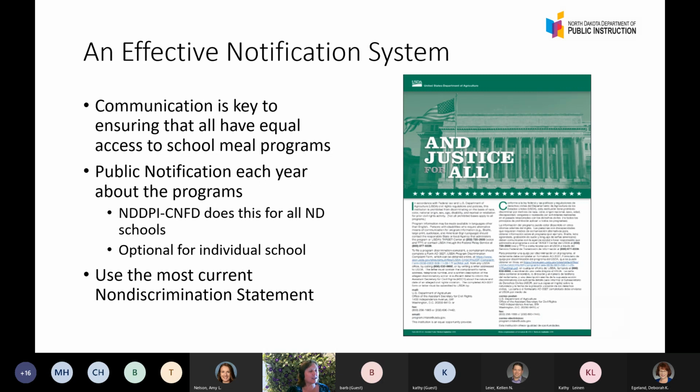So our first topic is going to be an effective notification system. You want all households to know about and participate in your school meal programs. Communication with households is key to making programs accessible to all. I think the second key is making sure that your staff also knows the same messages.